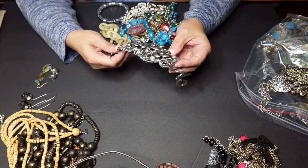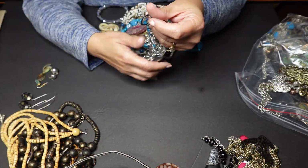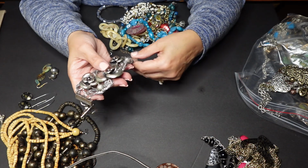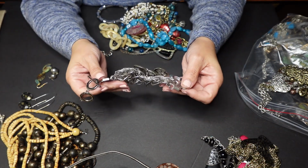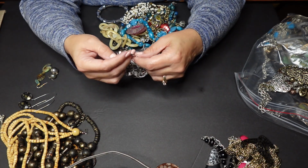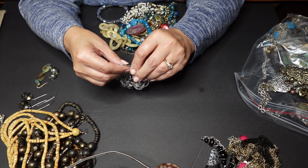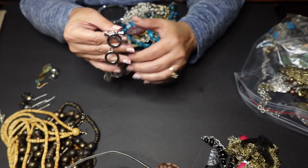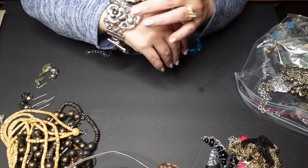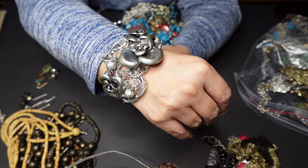Oh, this is interesting. So this is a very busy bracelet, but I love busy bracelets. It's a toggle clasp. Oh, I see the jump ring here needs to be put back together. That needs to go back on the jump ring, so that's easy. I can take care of that. But there's something about it that I like, you guys. I don't know. I like busy stuff.